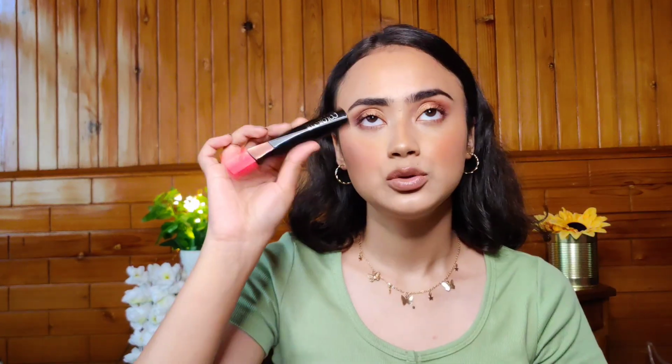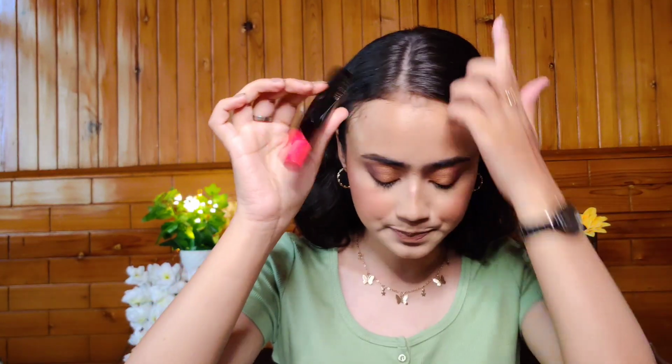Coming to the mascara, I feel this is a mascara that you can use on a daily basis. Okay, I love the concept of this. Like it has like a bigger one which is used for your upper lashes, and then you have the smaller one which you can use for your lower lashes. It gave like a decent amount of volume, not so lengthening. And yeah, this can be used as like an everyday mascara. So that's about that.